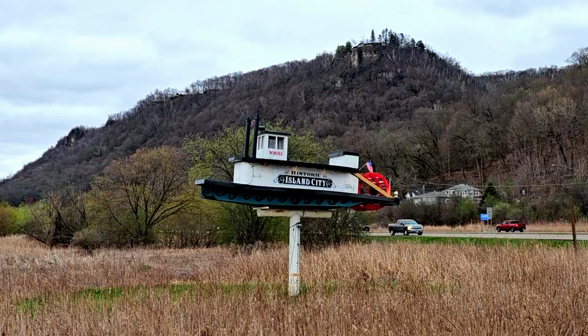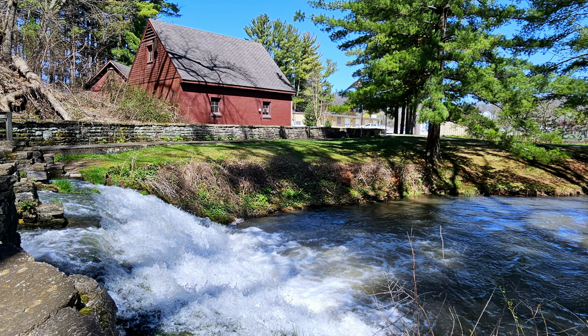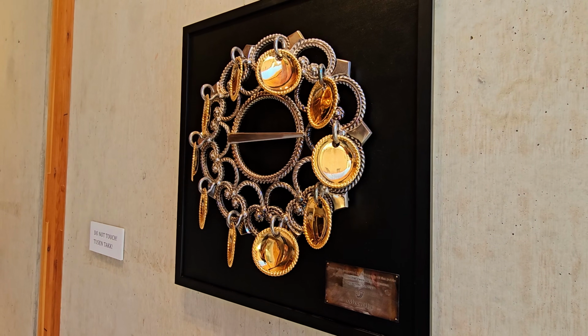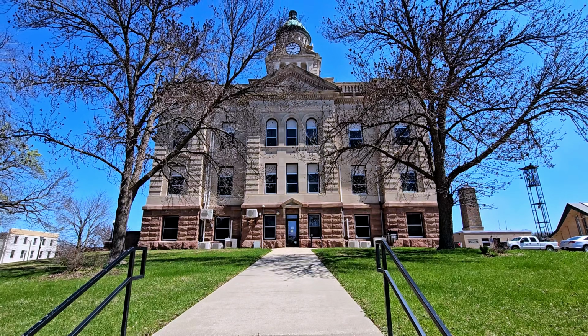Now this week, we're taking a little detour about an hour west of the river to uncover one of Iowa's most charming small towns, Decorah. Oh my goodness, we found a hidden gem for you, and it's in Iowa. It is called Decorah. From waterfalls and trout streams to Scandinavian heritage and fossil walls, we're sharing our 10 favorite things to do, see, and eat in this hidden Midwest gem.